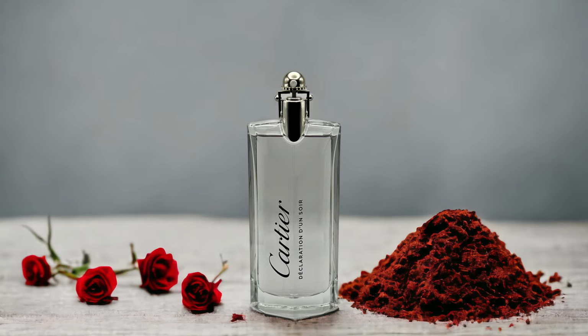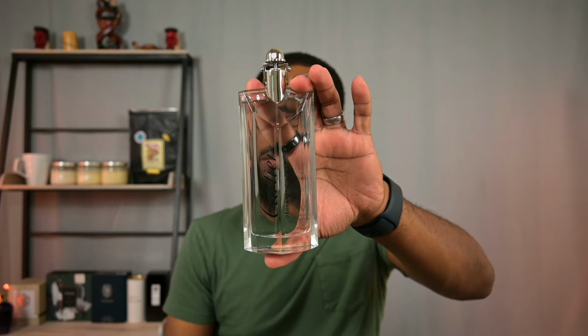I can understand if everyone doesn't necessarily agree because, spicy rose with cumin. I know a lot of people don't really like cumin, but I think this stuff is fantastic, and if you like cumin, it's one worth checking out. Once again, from the house of Cartier, this is Declaration d'un Soir.